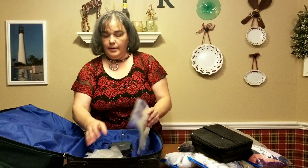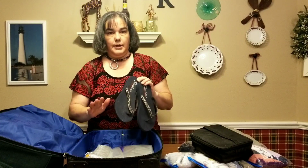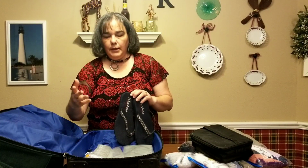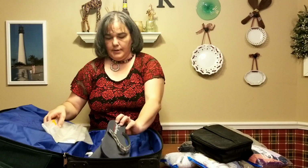And then also I have in here one pair of flip-flops. These are for just wearing around the hotel, in your room, as you walk back and forth from your room to the main lodge. These are good for that, but they're not okay in the cars. Okay, so we'll put these back.